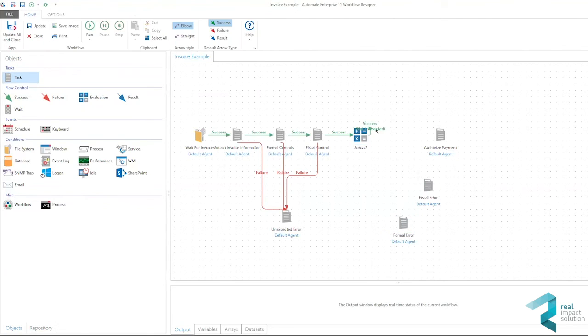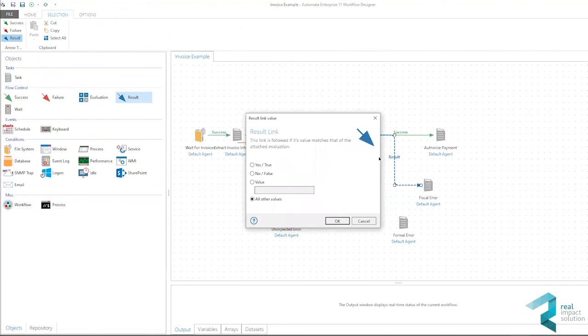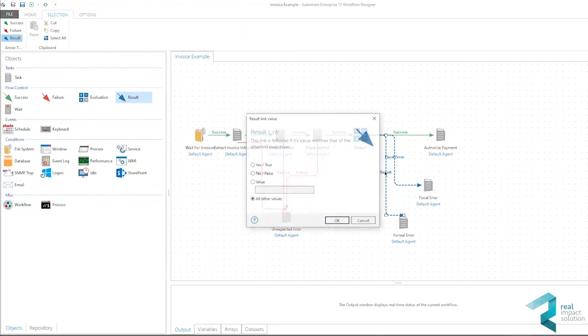But how does the bot know? That's where we're going to use a completely different type of evaluation to measure the result, as you can see us doing here. We can check for any sort of value, but here we use a fiscal error and a formal error.